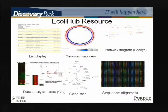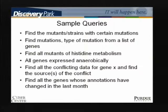And these are the different E. coli Hub resource databases. Some of them are clustering. Some of them are map views. ECOSIC is a pathway database. There's a sequence alignment and so on and so forth. So there's about 50 of these different databases that these scientists are interested in working on.